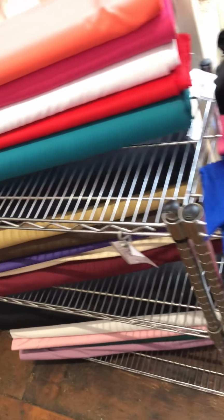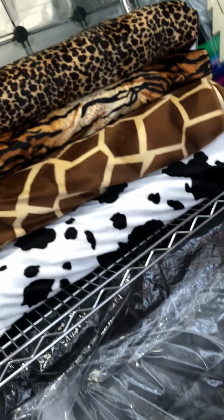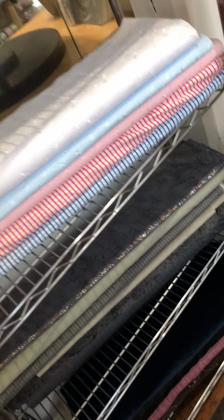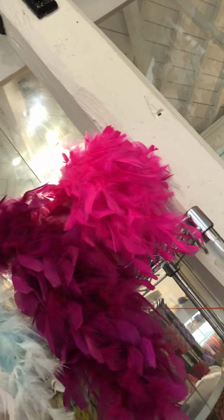Crushed velvet, drill, fleece, fur, net, dress net, fur wrapped in plastic, not very pretty, but embroidered anglaise, linen. Mustn't forget the feather boas. Mamma mia, they've been popular.